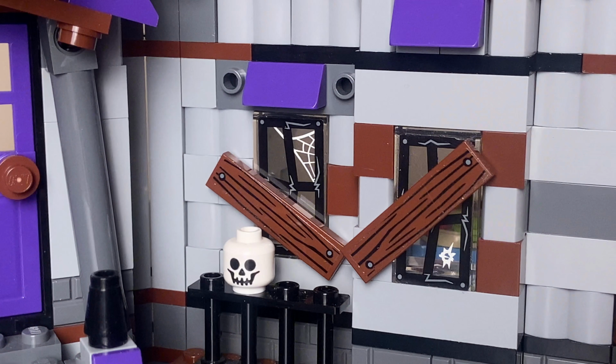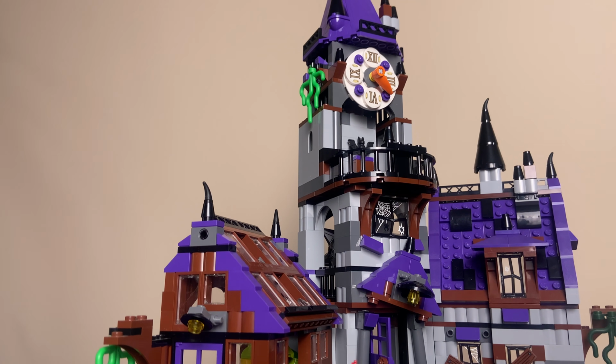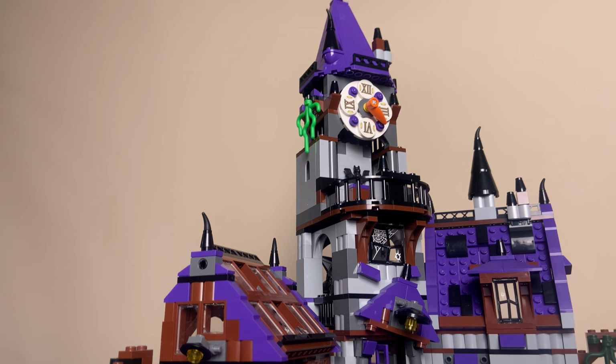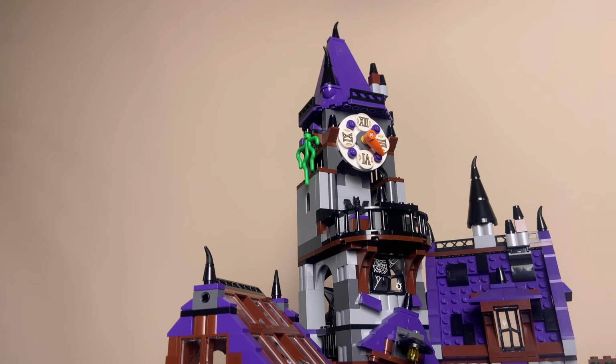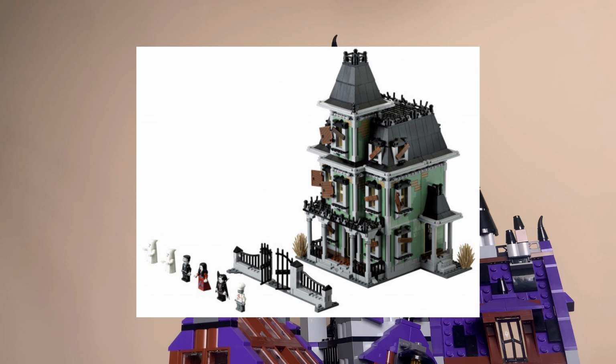Every little detail screams don't go in there, but at the same time I think it's less dark and serious than the Lighthouse. Probably that's because of the color choices here, especially dominant purple that gives the build that cartoonish feeling. For comparison, look at the Monster Fighters Haunted House, which is primarily black and sand green. It makes it look more realistic and scary in my opinion.